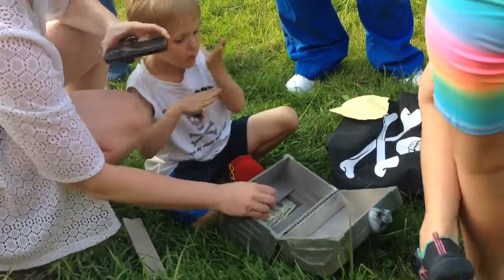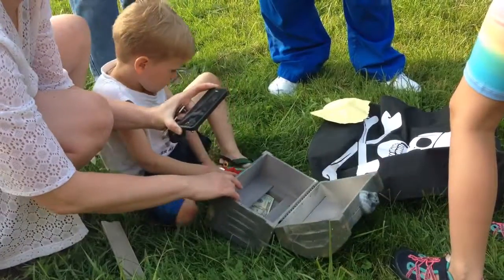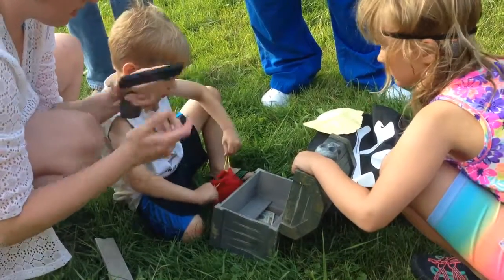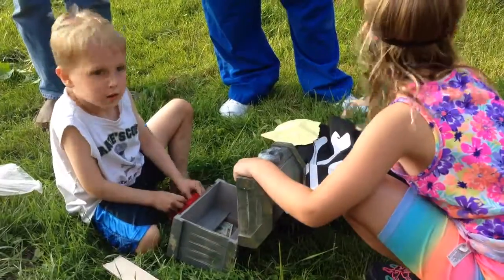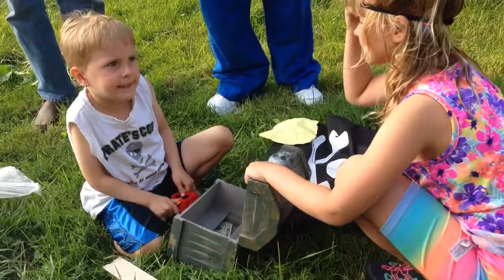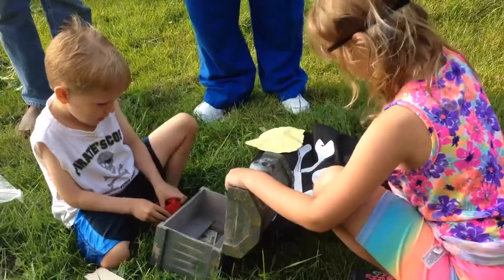Let's put it back in there, okay? Hold on. Hold your treasure chest up like this. Hold this up real quick. Yes, hold it up. Hey, hold it, Maddie. Hold the treasure chest up so I can get a picture. Nice. Let me get a picture of you two, okay? Daddy, this is cool. This is awesome. Smile, Maddie. Put the eye patch on, and put it over one of your eyes. Okay, ready? Wait. Say, aye matey. And hold up your treasure map, too.